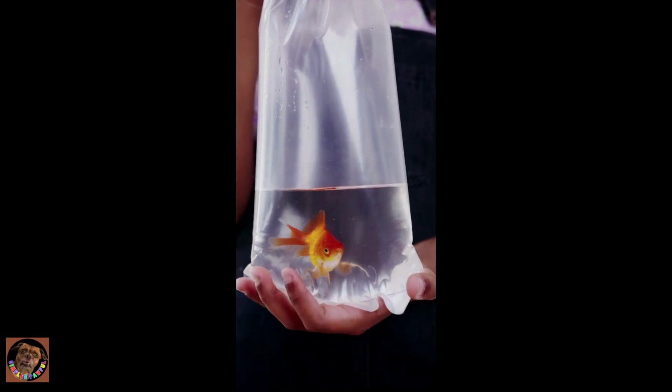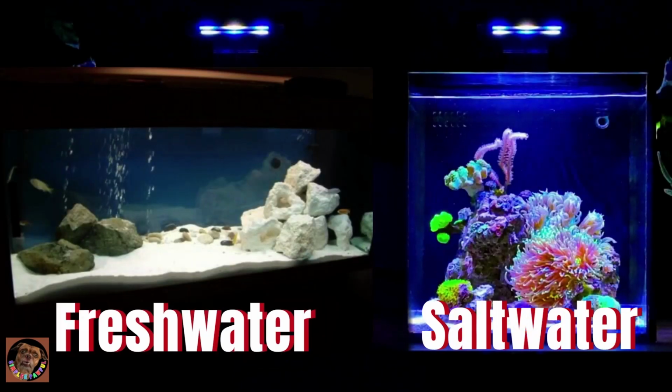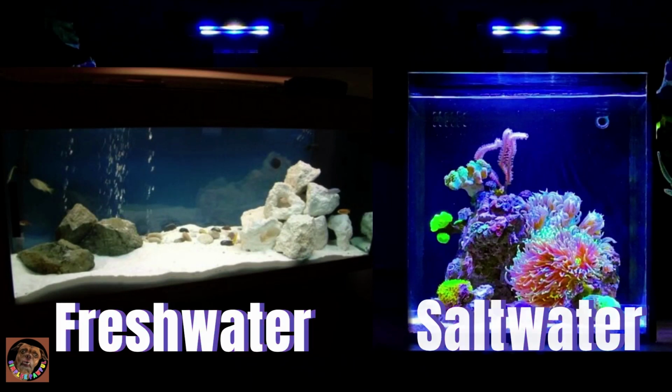Well, I'm going to spell out the differences between what a saltwater tank is and what a freshwater tank is, and which one would be best for you, which one you would like better.